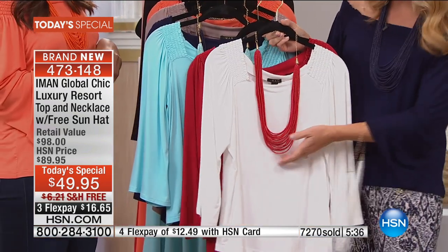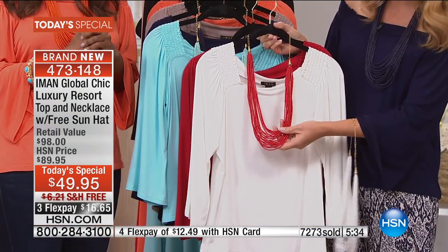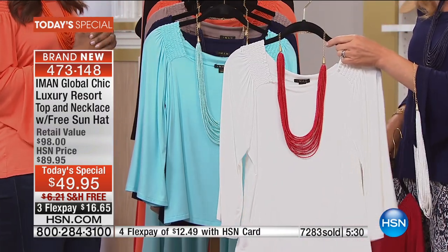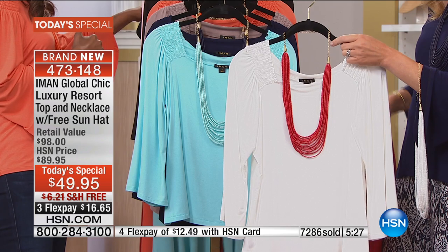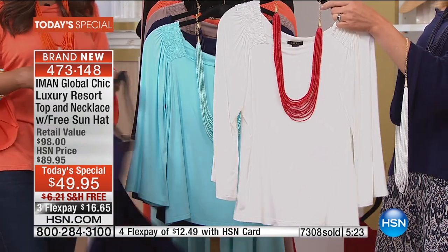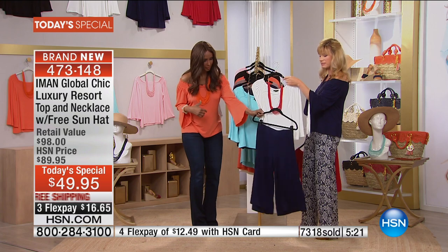I love that you can mix and match the jewelry. Look at the white back with the red. Tell me that doesn't look like a rich coral necklace on this. That's beautiful, that white diamond. Or I love doing the Serenity Blue back with the classic black. And look at this, with the navy blue pant.